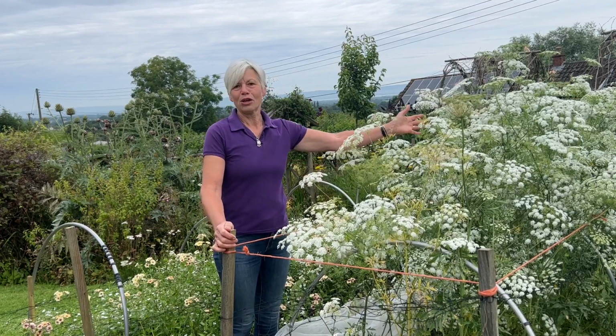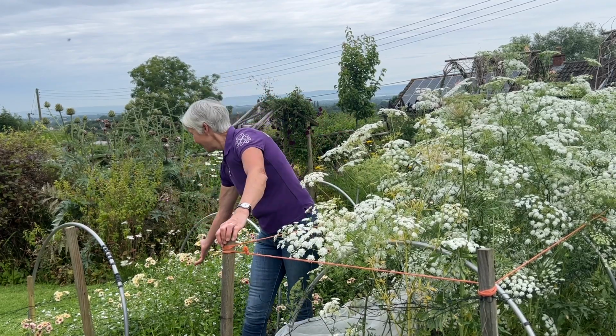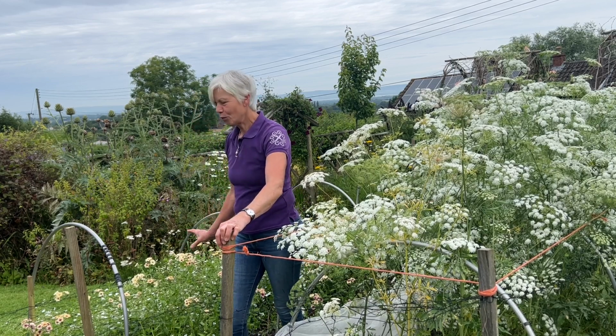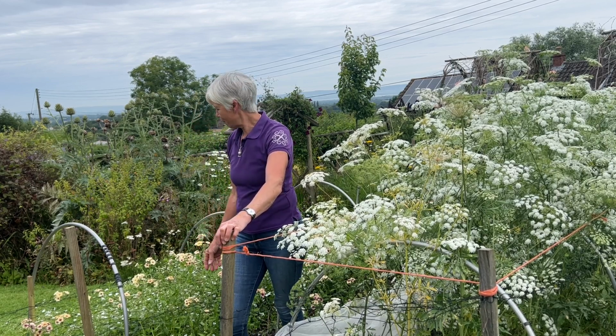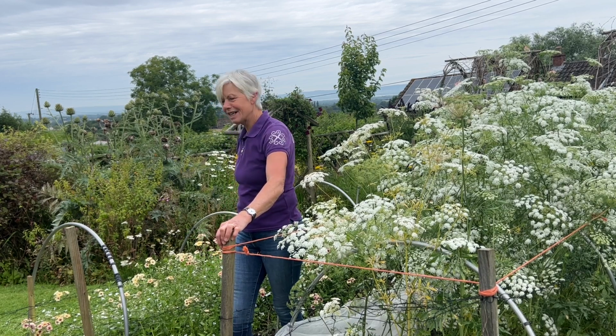So the spring sown ammi has been so much better too, and my phlox, creme brulee and cherry caramel, that's really coming into its own. It always looks a bit straggly to start with, but now I can see where it's going to get to. It's looking great.